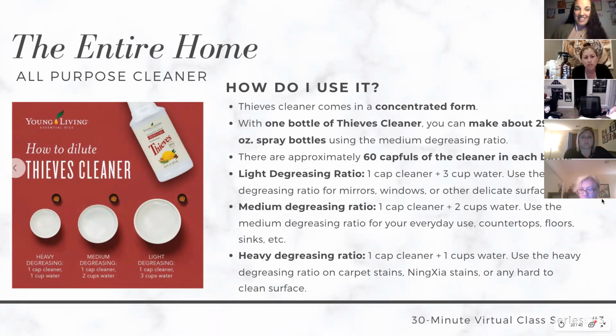Oh yeah. Oh, sorry, I wanted to also mention that what I love the most about the Thieves cleaner, by the way, is that you can clean a kid's high chair and it's not toxic. So they can touch the high chair, touch their face. They're not going to have chemical burns from using, say, Clorox to clean their stuff and their toys.